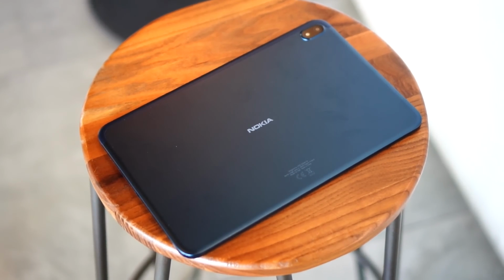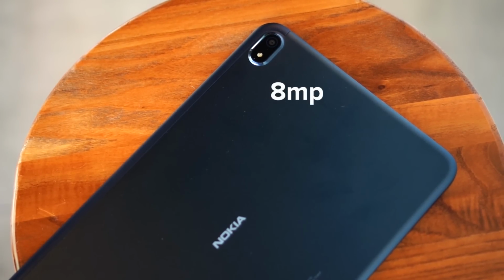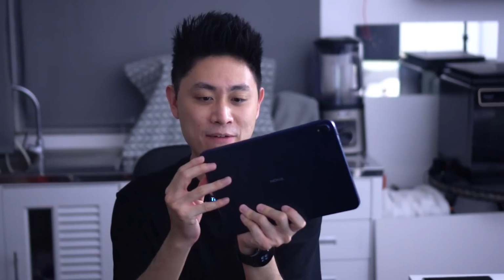Now, last but not least, it's also worth mentioning in terms of the design. It does look quite nice here with this blue variant. We do have the cameras at the back. It is an 8 megapixel unit, and at the front you do have a 5 megapixel selfie camera for those online meetings. You do have those bands at the side here, the antenna bands for the LTE, but overall I would just say that it's a very solid looking device, feels great in hand, very lightweight as well, and easy to take around with me.